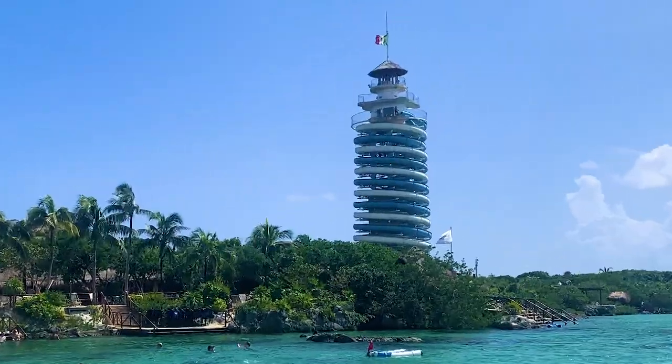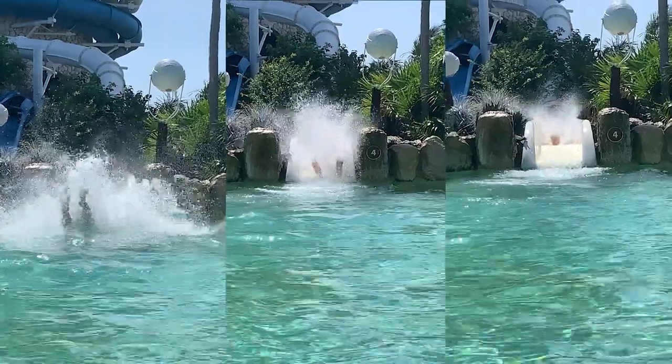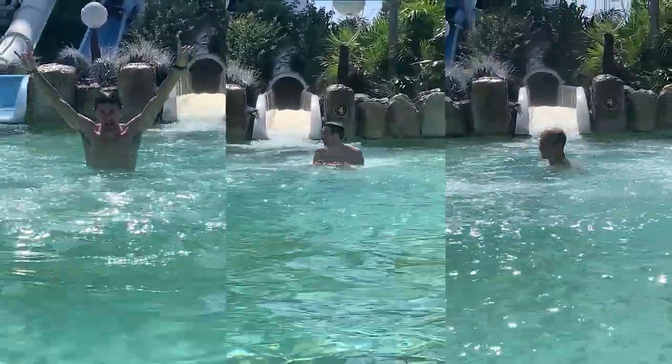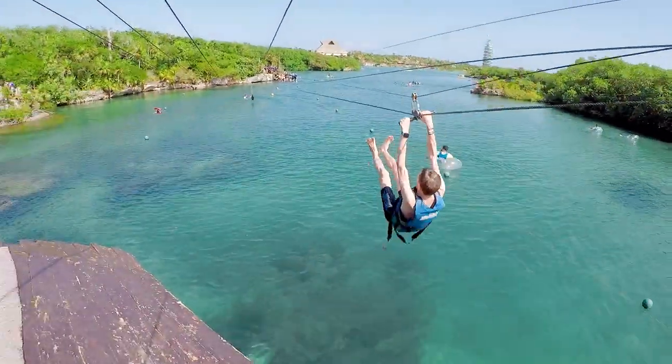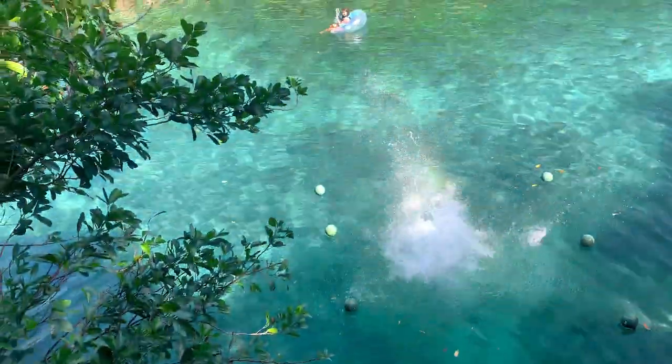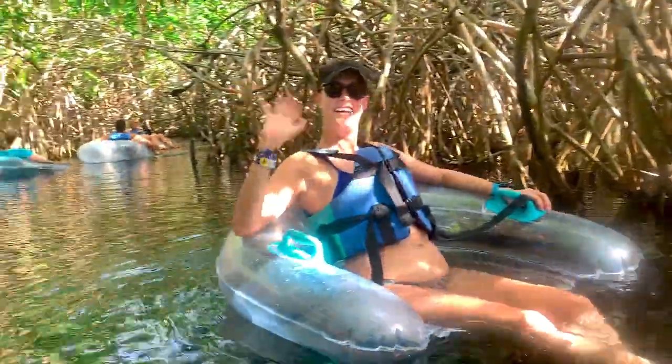Some of us tackled a 40-meter-high lighthouse, which had a water slide that sends you rocketing down to Earth at up to 8 meters per second. We also went ziplining and experienced some of the other attractions at the park, including cliff jumping and floating down the lazy river, soaking in the sun.